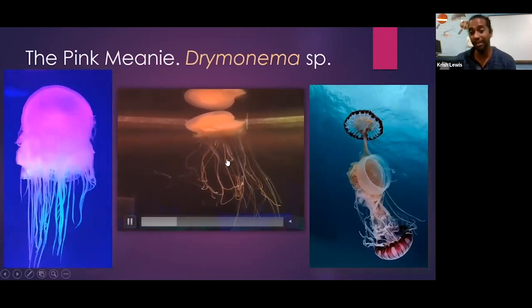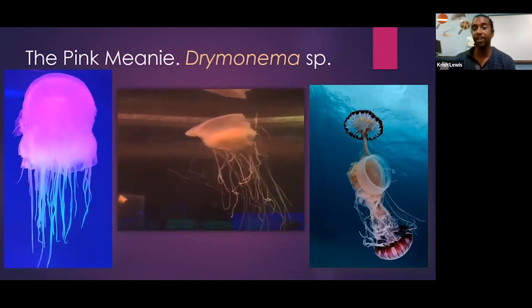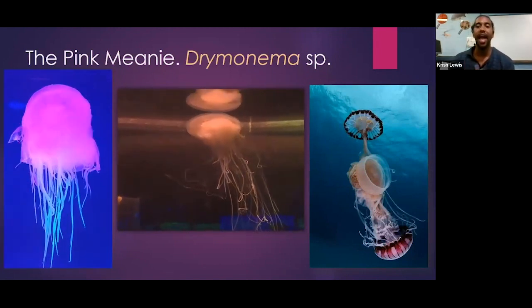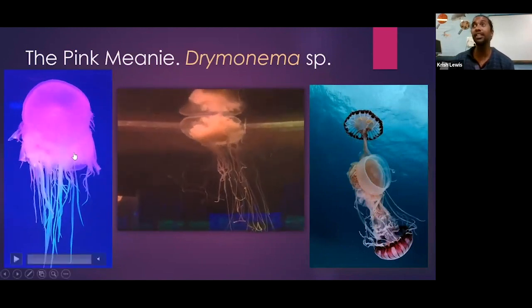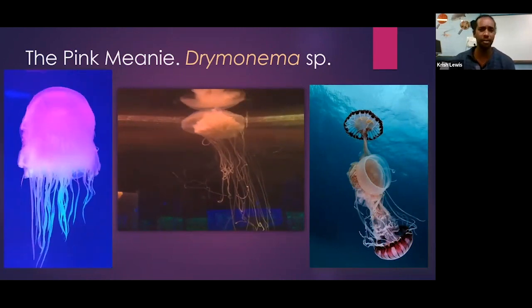It's called Dreimonema. We don't have the second part of its name yet, but it's a jellyfish that only eats other jellyfish. There are two other versions around the world that's restricted to warm water, one of Brazil and one in the Mediterranean. And they are very rare. The last few times they were seen was about, the one species was seen 70 years apart, and the other one was seen, I think, 10 or 15 years apart.